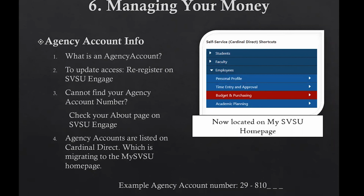First, agency accounts are sort of like bank accounts with the university. It is a secure location that will keep your money safe, but you do not earn interest on your accounts, and also you cannot withdraw cash as easily as a bank would normally allow.